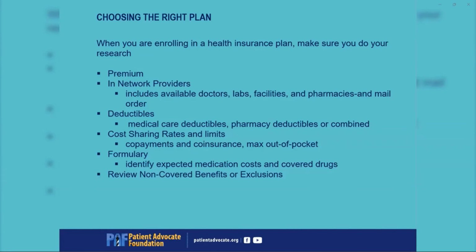So like we discussed, when you're enrolling in a health insurance plan, you want to be doing your research ahead of time. You want to make sure you're looking at the premium, which again is the most outright cost that you'll feel in your pocket each month. You'll want to look at in-network providers. Again, that includes labs, hospitals, etc., wherever you receive care.